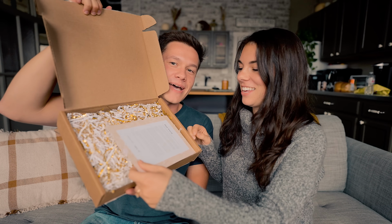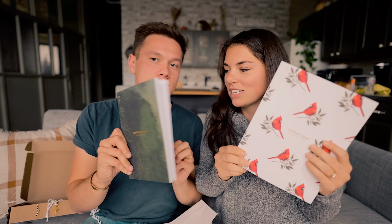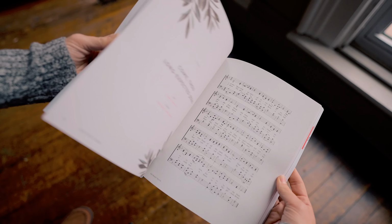Oh, look at the packaging. Confetti. Look at the packaging. Ooh. So this is the ladies' version. And this is the male version. And I believe it's 4 weeks. It goes from November 29th up until Christmas Eve. But these are extra special because they have recipes in them. They have songs and stuff. Like here's God Rest Ye Merry Gentlemen.